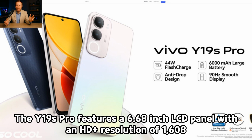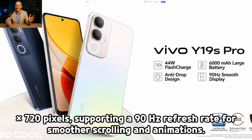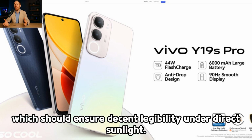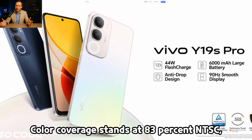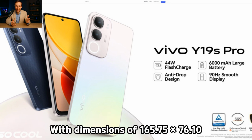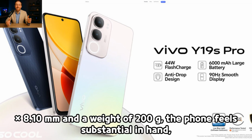The Y19s Pro features a 6.68-inch LCD panel with an HD resolution of 1608 x 720 pixels, supporting a 90Hz refresh rate for smoother scrolling and animations. Despite being an LCD, the screen can hit a peak brightness of 1000 nits, which should ensure decent legibility under direct sunlight. Color coverage stands at 83% NTSC, striking a reasonable balance between vibrancy and battery efficiency, with dimensions of 165.75 x 76.10 x 8.10 millimeters and a weight of 200 grams.